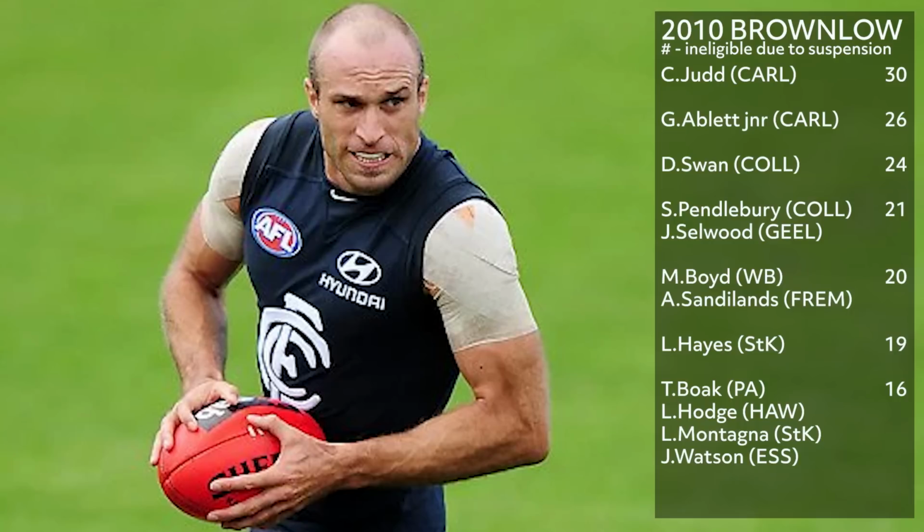2010. Chris Judd, Carlton. Chris Judd became the first and only player to win while serving a suspension from the controversial pressure point incident from 2009, which carried over into 2010. Returning in round 4, he polled 15 votes in his first 5 games, not only setting up his victory but birthing the See Judd 3 votes meme.